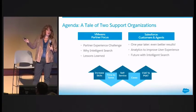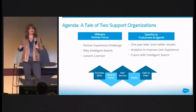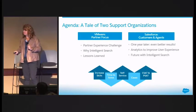We have David here from VMware. He's going to talk about how they've implemented Coveo in their partner community. And then Andre Robitaille is going to speak to 1 year later. Now, some of you might have been in our session last year where we were talking about some of the benefits, but we had really just gone live with our full rollout in September, so we only had about a month. So Andre's going to really be able to now talk about the results that we've seen.